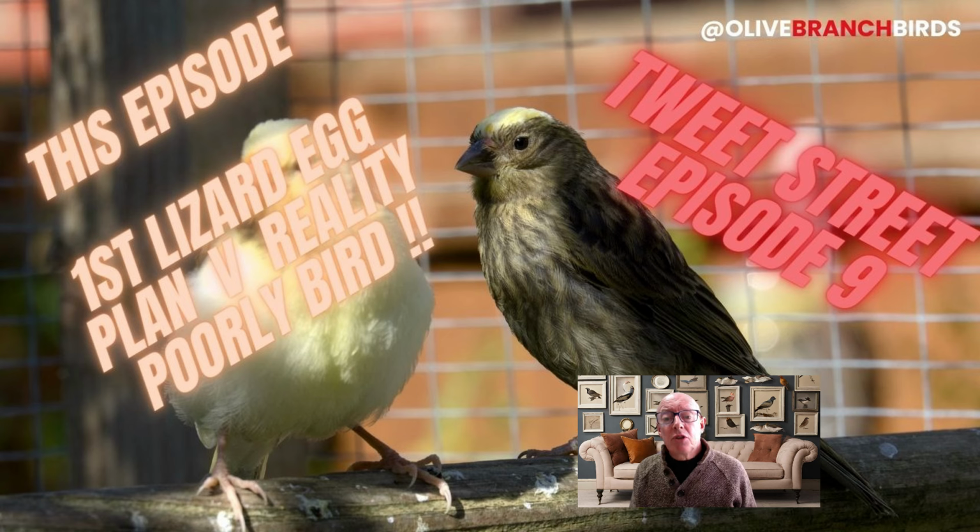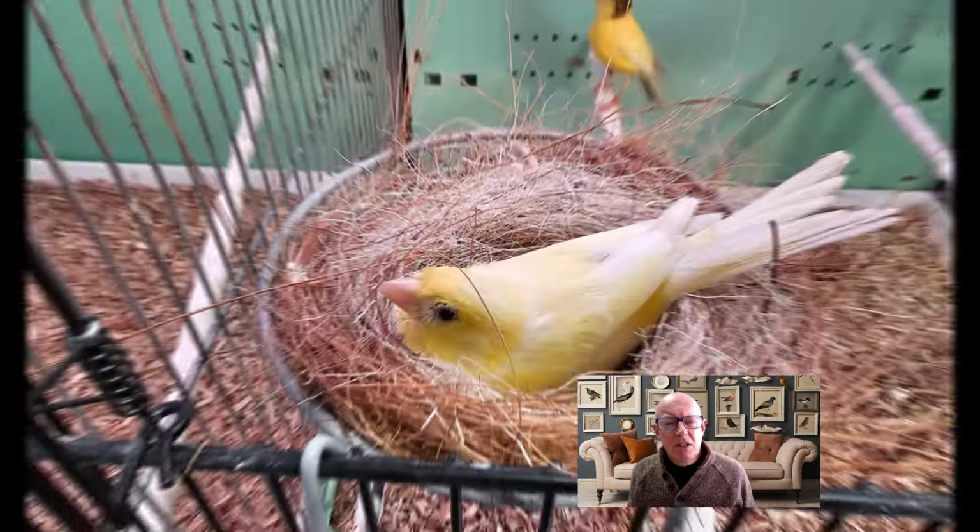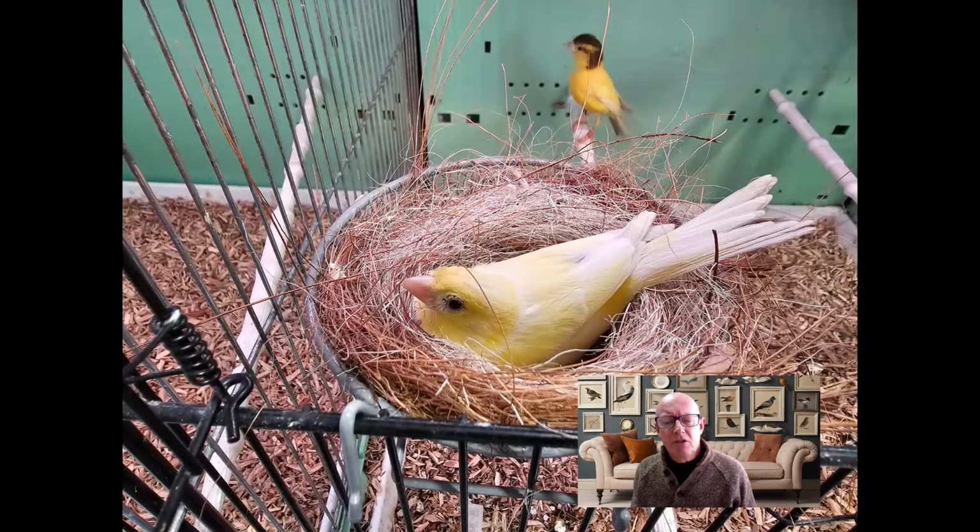So last week we had the Raz was sitting on 3 eggs. She was quite happy sitting on them. The following day she was not sitting, she was standing there. She just looked a little bit off. So I wondered if she might have been egg bound.